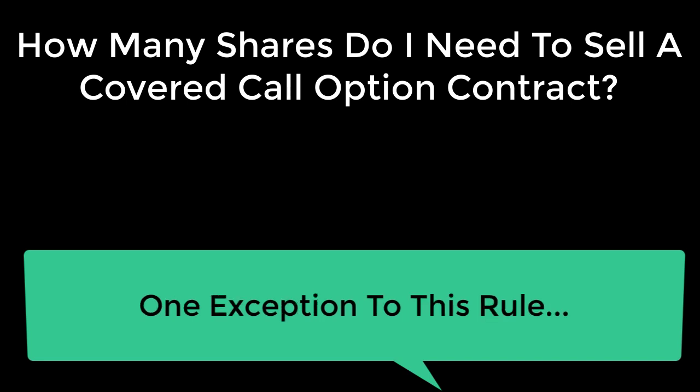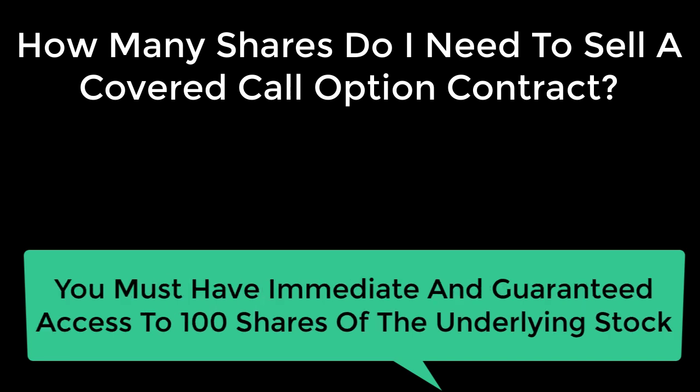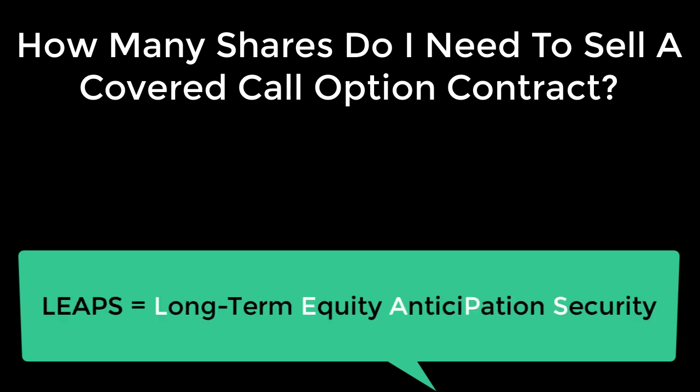Now, there's one exception to this rule. There is a situation where it's not required for you to actually own the 100 shares in order to sell a covered call. But you're required to have guaranteed access to those 100 shares of stock that you're promising as an obligation in your option contract. So if you own a LEAPS option for those underlying shares, then most brokerages will allow you to write a covered call option contract using that LEAPS option as your collateral.